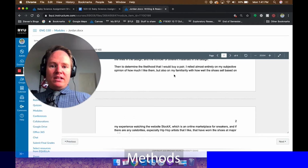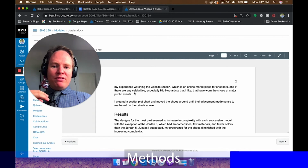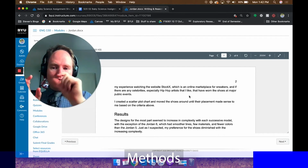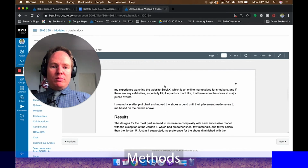Then to determine the likelihood I would buy a pair, I relied almost entirely on my subjective opinion of how much I like them, also my familiarity of how well the shoes sell based on my experience watching the website StockX, and if there are any celebrities, especially hip-hop artists that I like, that have worn the shoes at major public events. So I'm explaining, taking this vague idea of the likelihood that I would buy a pair, and I'm trying to put as clear an idea of how I'm coming up with that as possible. I created a scatter plot chart, moved the shoes around until their placement made sense to me.